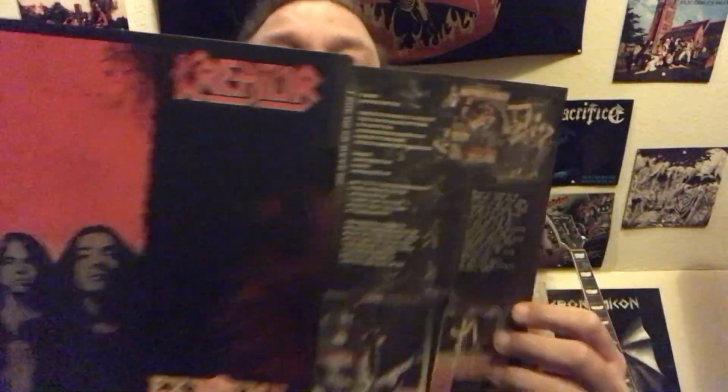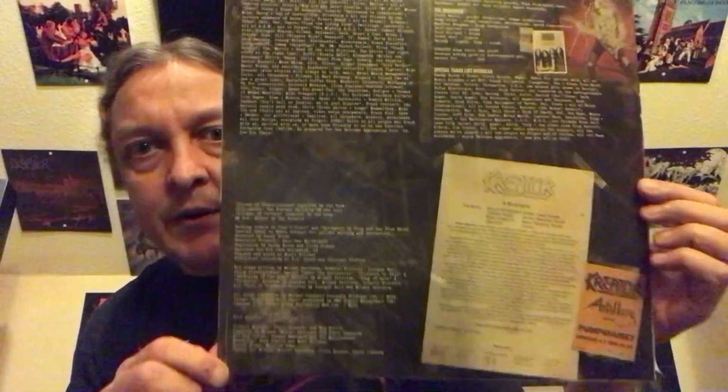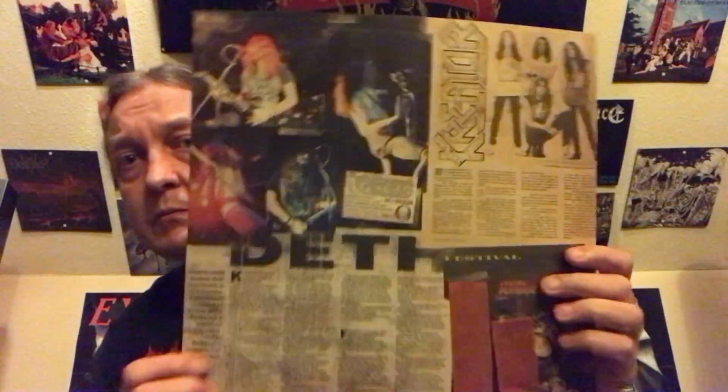This backstage pass has nothing to do with Extreme Aggression, because they played with Death on the Coma of Souls tour. Just Mr. Know-It-All, huh? There you go. Trifold. This one has inner sleeves with lyrics and so on and so forth. Do you want to see them all? Okay, here you go. Liner notes by Mr. Petrosa. Some old interviews.